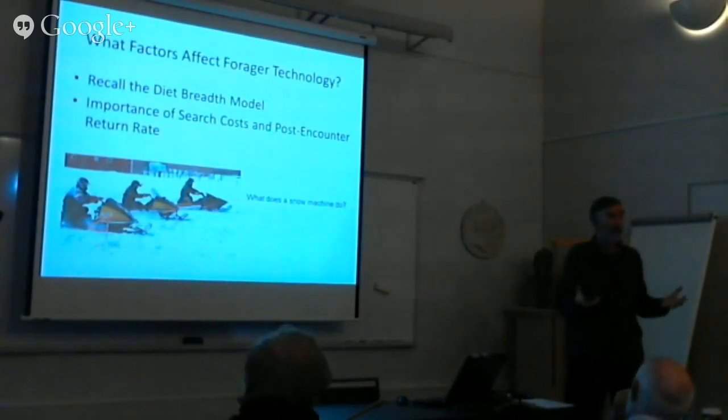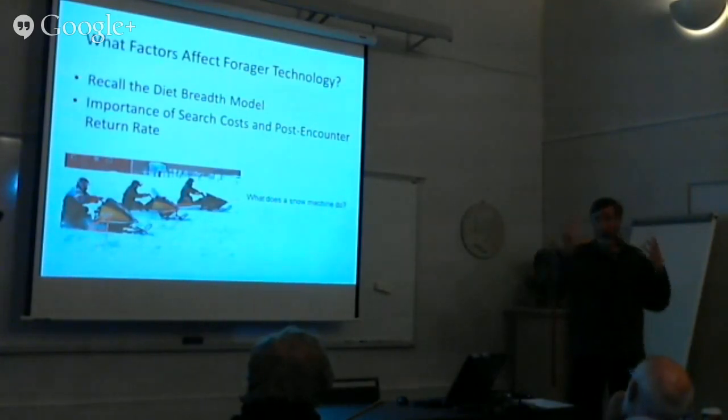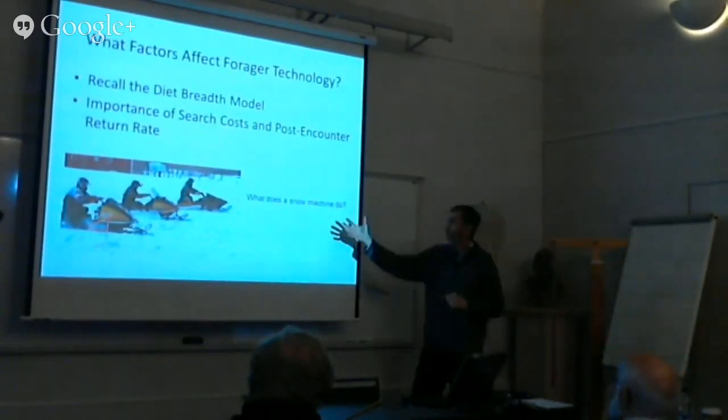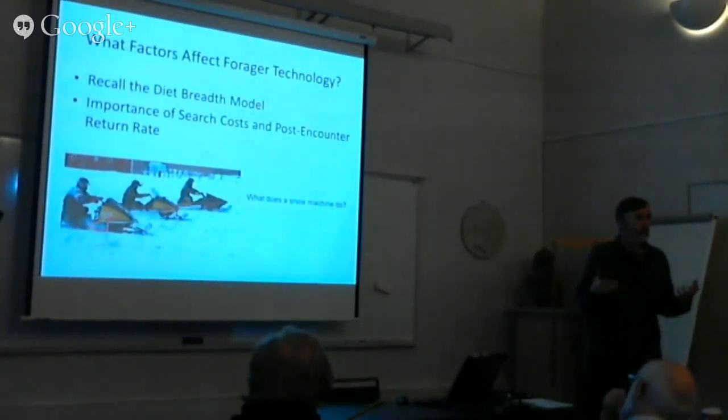All Cree hunters in Canada have snow machines. They often can't afford them, but they can't afford to not have them because it reduces search costs so dramatically. In the winter, they can go out and very quickly cover areas looking for moose tracks. Find moose tracks, sit there, look at them to decide how long ago the moose was here, which direction it's going, where it's going. But the more tracks you can find, the more likely you're going to find a moose that's going to be easy for you to kill. So that's what this technology does: it reduces search costs. That's how we can think of it.